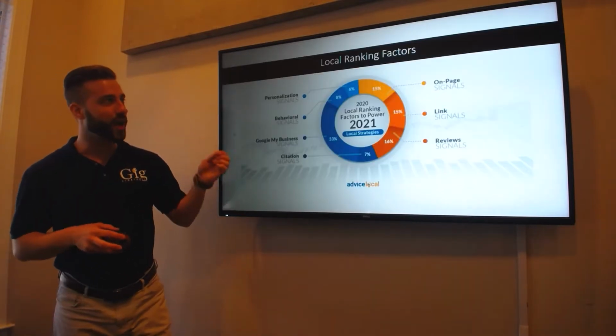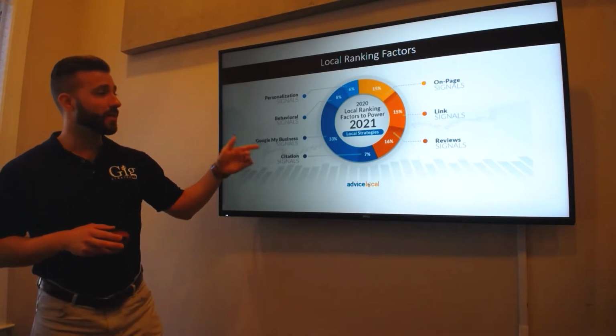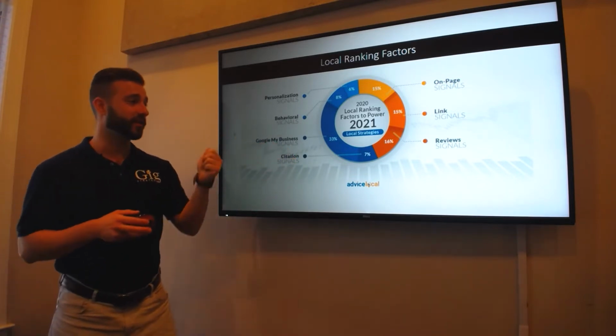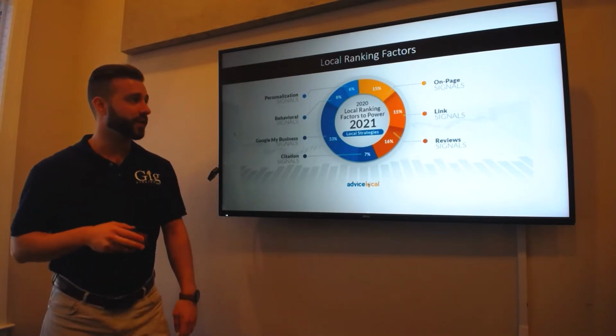This is a good graph of all the factors that go into your local ranking. And the Google My Business, this is a little old from 2021, that Google profile is 1/3 of all of your ranking factors. It's the largest category by far. So just by getting your Google profile squared away, you're going to get a nice boost.